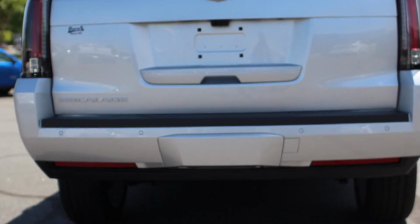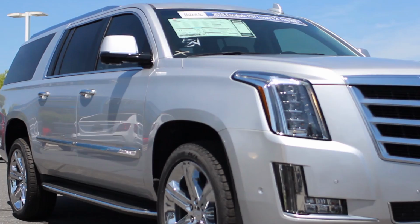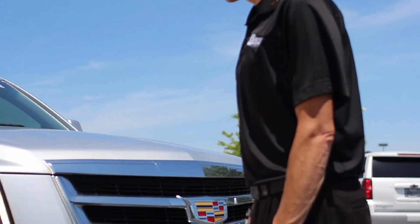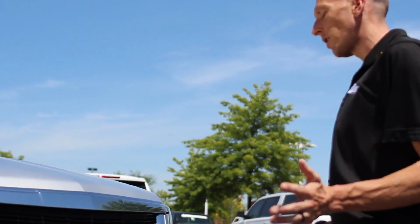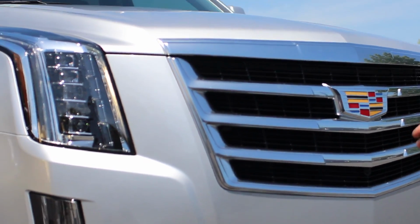Today we're going to take a very brief look at a 2018 Cadillac Escalade ESV. Don't mind the dirt, we're in the south, a lot of pollen gets on these cars, so it's going to be a little tough at times to keep the dirt off of them.